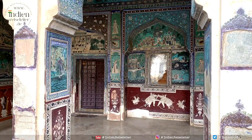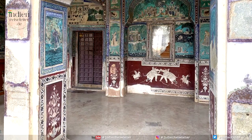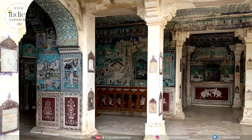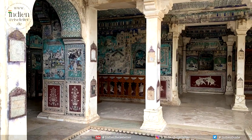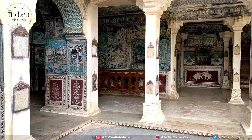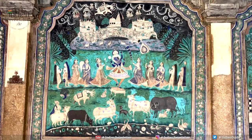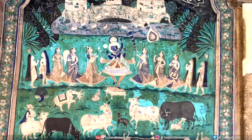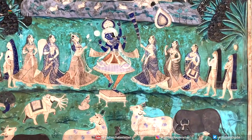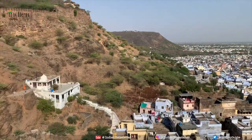Local people believe that the riddle of the treasure is painted on the walls of Chitrashala. Whoever is going to solve the riddle is going to get the treasure. Or we can also say it like this, that the treasure itself is waiting to be discovered in Bundi. Come and visit Bundi. Padharo Mhare Desh.